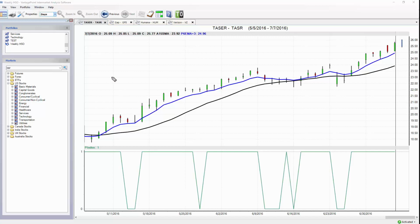So here you see Taser stock, and we have a few indicators on the chart. What's great about this is all these indicators are very straightforward and easy to use, but let me go ahead and explain some of this. Now, this black line that you see on the chart is a regular moving average. A simple moving average simply takes the previous close prices, averages them together, and plots that line. So it's really a reactive indicator. It's always just reacting to the new daily close price, and it's always going to lag behind where the market has already been.